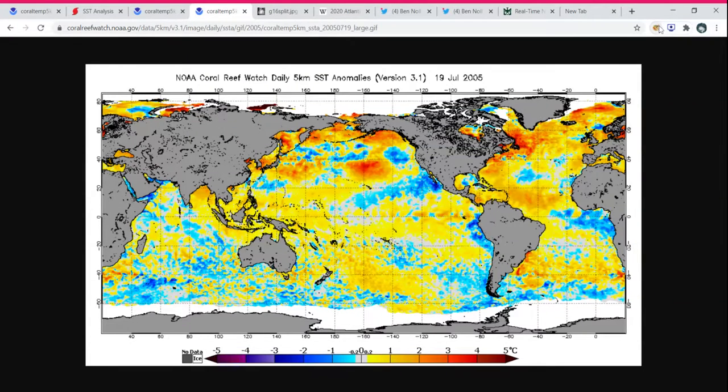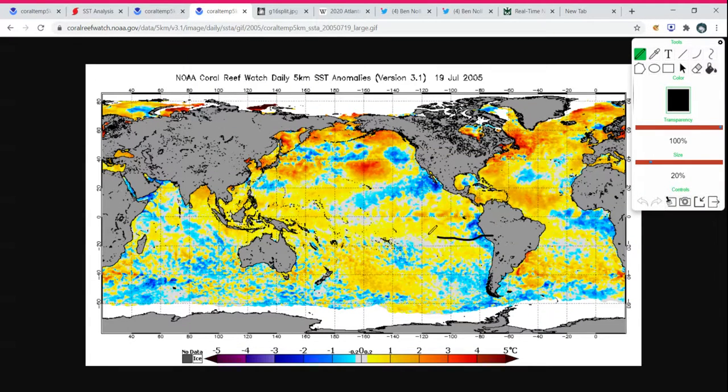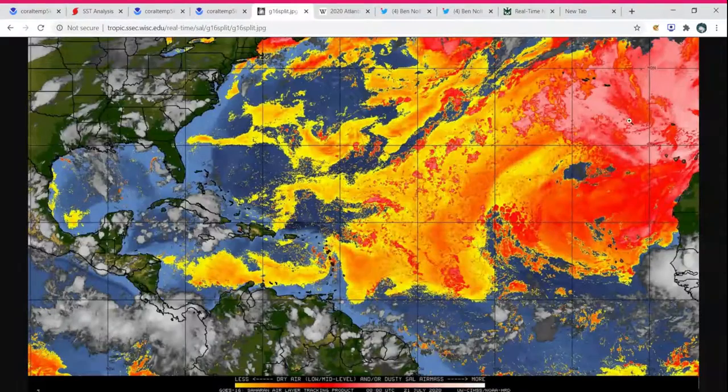And then 2005. You can see you don't really have a La Nina or El Nino this year, more of an ENSO neutral year. You have a very warm MDR, very similar to this year. And you have the warm Eastern Atlantic. You have your warm far North Atlantic. So those are just a few examples of what we have.